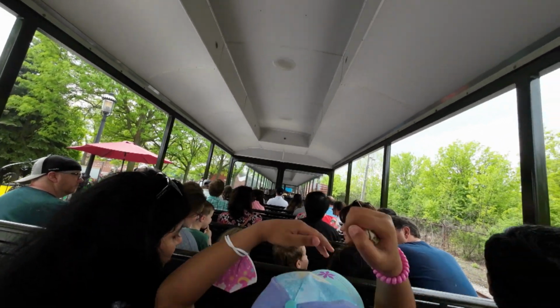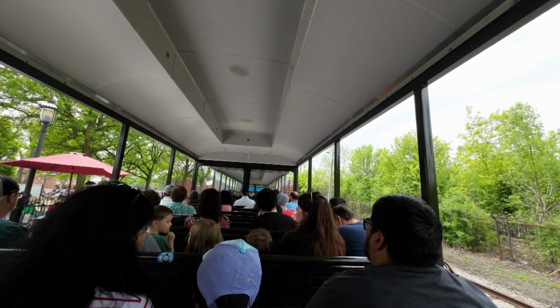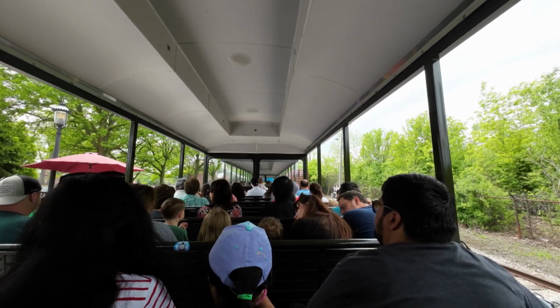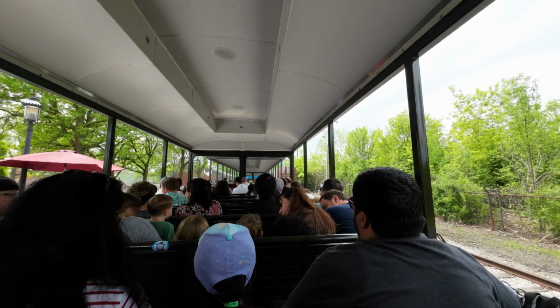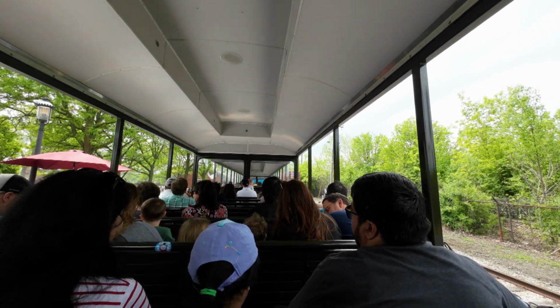Just got a message from Sir Topham Hatt. He says Thomas could not hear my all aboard. This train is so long and so noisy. He says, I need some help. So on the count of 3, everybody give me your best all aboard. 1, 2, 3. All aboard! Welcome to Day Out with Thomas.